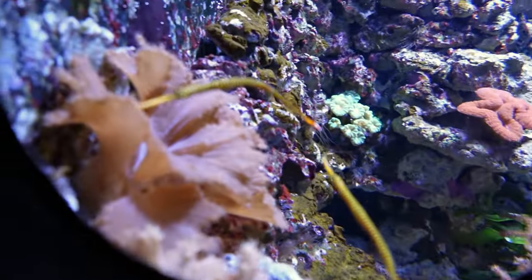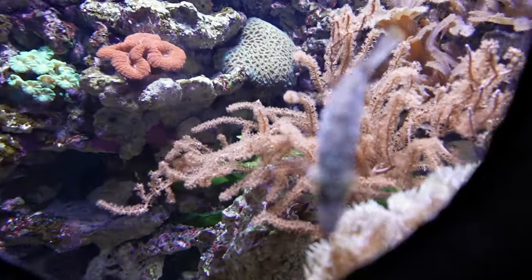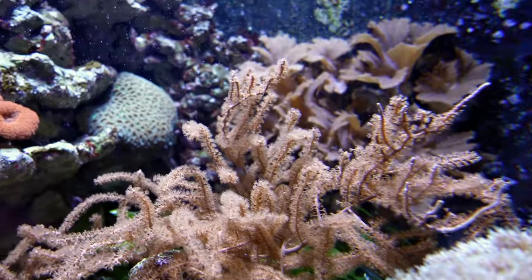The many-banded pipefish are dancing for us. So cool. And their mating dance. A little pink fish and a little file fish, and hello.